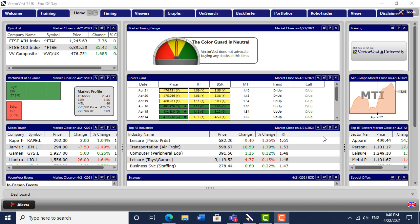As you can see on VectorVest UK and on VectorVest USA, the market has pulled back. I expected that pullback to come at the tail end of last week, but we in fact ground up on fairly low volume until a day or two ago. Volatility, especially in the US markets, is incredibly large.